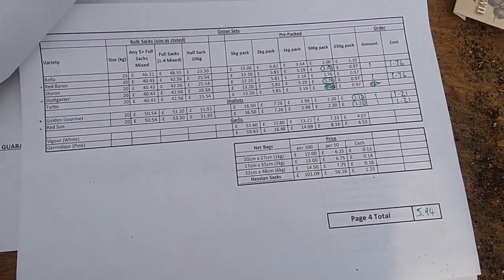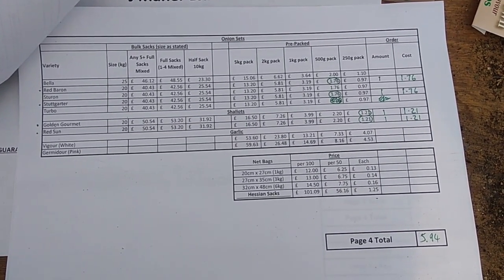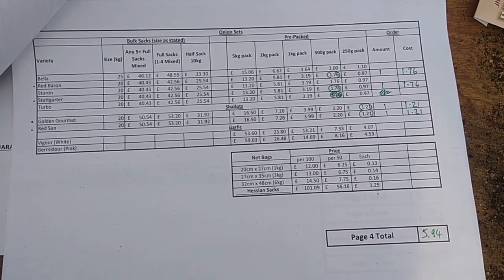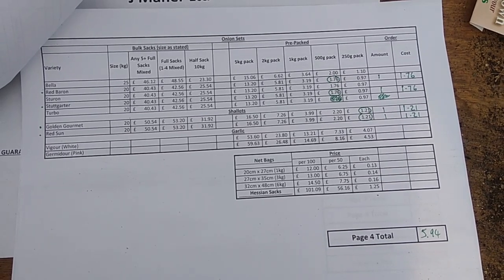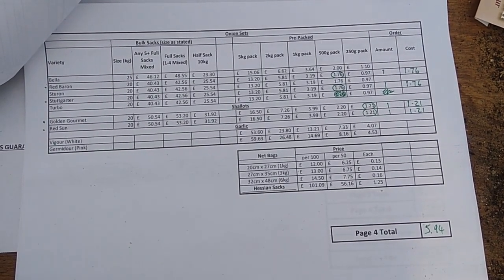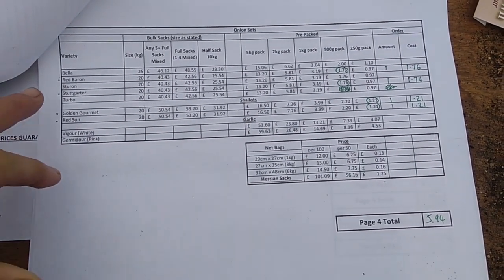On to our alliums. The selections I have made. I've not got any garlic from them this time, because I'm hoping to have garlic that I can plant up again next year from the garlic that we're growing this year. So I'm not bothering with that. We should have plenty of cloves to plant in at that stage when we need to plant them in next year. If not, I'll just go to the shop.